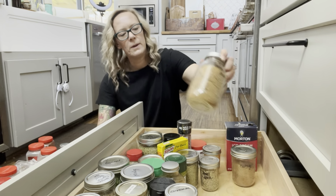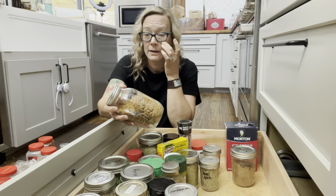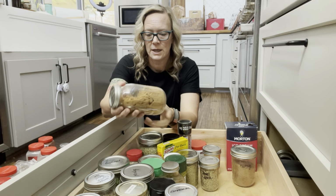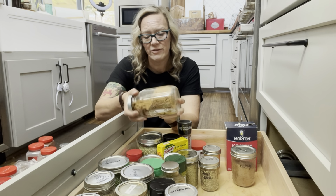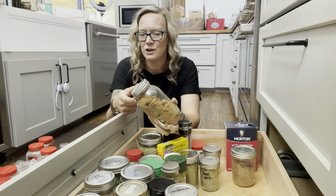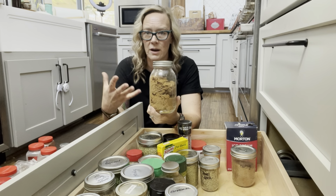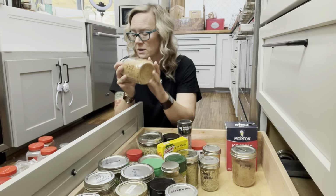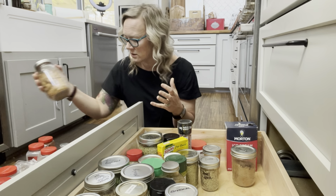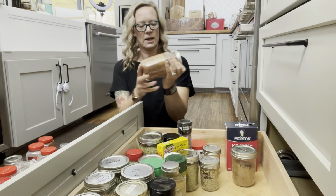Let's see, next up, this is chicken bouillon powder. This is not anything that I made. This is, you know, store-bought. I just moved it into this container. But, you know, if you don't have any chicken broth on hand and just want to quickly mix up something, you can just use a couple tablespoons of this mixed in with some water, and bam, you've got a nice flavorful chicken broth. So that is a go-to thing to always keep on hand, especially in times where you may not have the fresh stuff available.